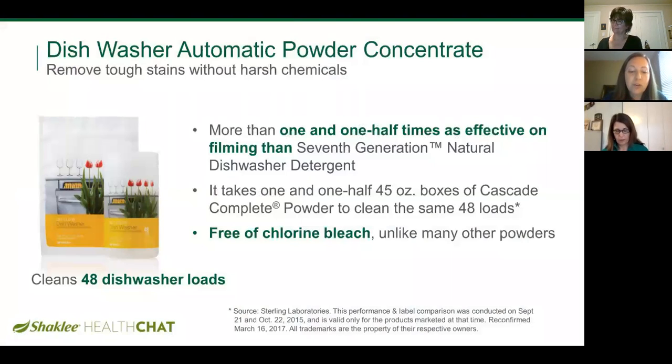It would take almost 2 full boxes of the Cascade Complete powder to clean the same 48 loads that this product does. And it only takes 1 scoop to make a strong yet safe cleaner that's free of chlorine bleach. Plus, it's more than 1.5 times more effective on filming than 7th Generation natural dishwashing detergent.